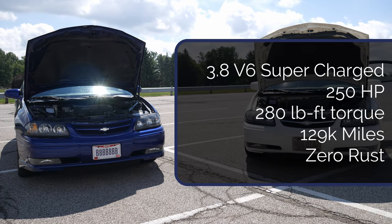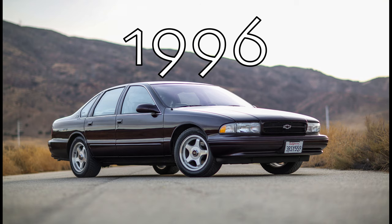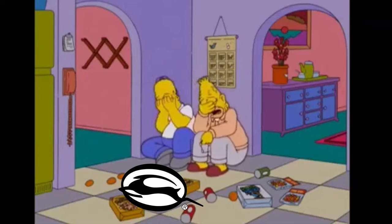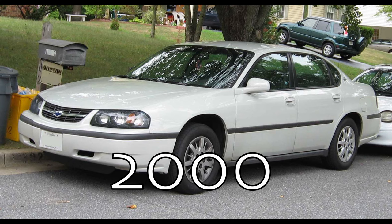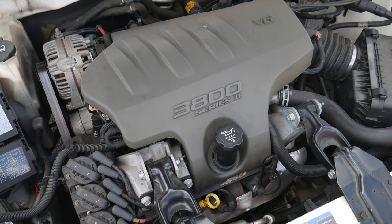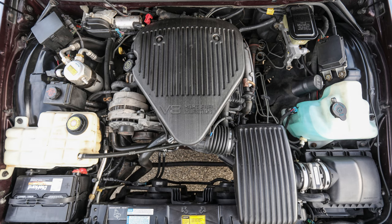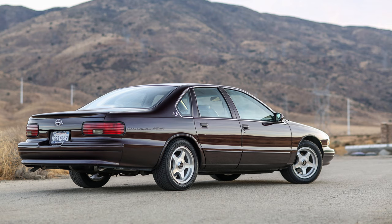All right, let's give you a little bit of brief history about these particular Impalas. First of all, back in 1996, we saw the last of the rear-wheel drive Impalas, which kind of broke many people's hearts, and we didn't know if we'd ever see another Impala again. Now, jump forward to the year 2000, when General Motors brought out this particular body style of the Impala, the new front-wheel drive 3.8-liter V6. Definitely a stark contrast to the previous generation with its big 350 rear-wheel drive massive car.